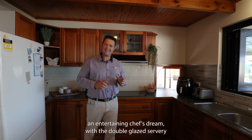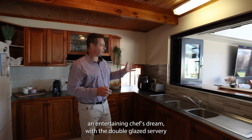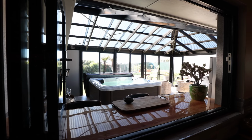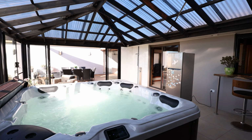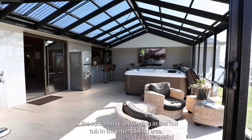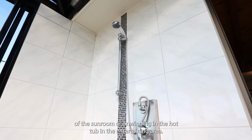The kitchen is an entertaining chef's dream, with the double glazed servery looking out over the jacuzzi entertaining area. Picture yourself basking in the sunlight of the sunroom or unwinding in the hot tub in the entertaining area.